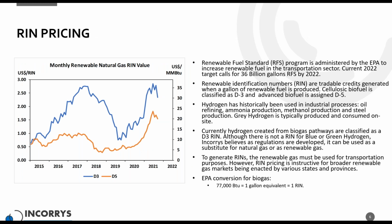So when we look at potential for renewable natural gas, this chart basically shows the monthly renewable natural gas value. We've taken the renewable fuel standard program, which is an EPA program for the transportation sector. And when you create renewable gas, you get a RIN number, a renewable identification number. So we think about renewable gas for that program. It comes from biofuel, and it's assigned either a D3 or D5 number, and we show those on the chart there. And of course, we do this to give us a sense of what renewable gas is trading at.